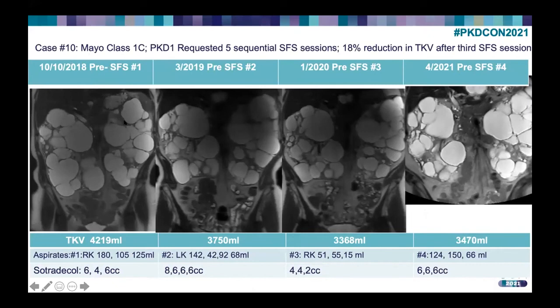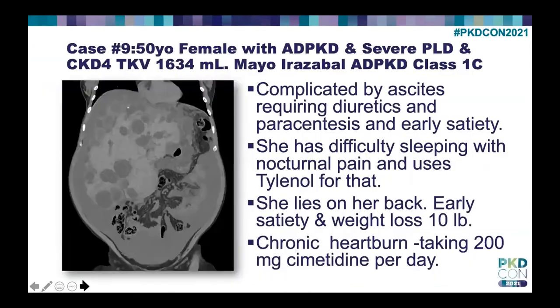And we just submitted this abstract to the ASN showing a case 10 here, where we have somebody with very big, large polycystic kidneys, and they kept coming back wanting more sclerotherapy sessions. So we did 5 here, the first one, the second one, the third one, the fourth one. You can see their total organ volume has gone down substantially, 800 cc's with a couple of cysts drained each time over sequential visits for outpatient sclerotherapy. So some patients are wanting that. They're very happy with the result. This is somebody that has severe polycystic liver disease.